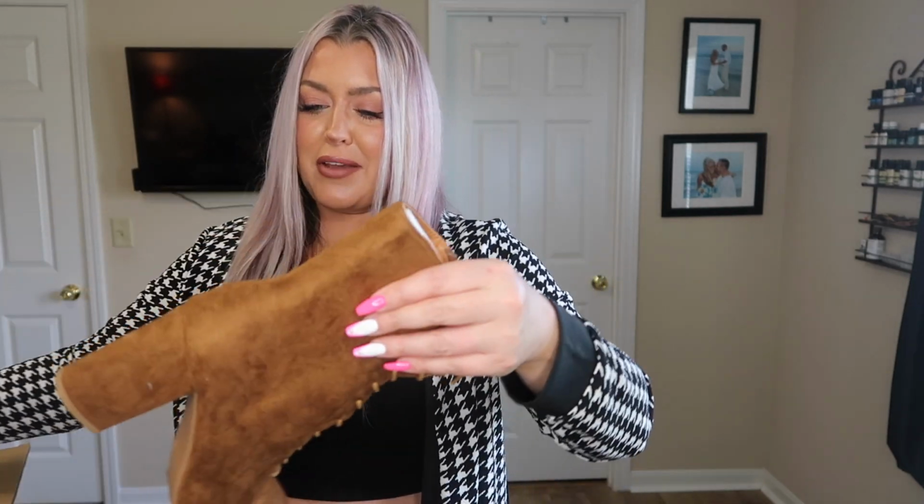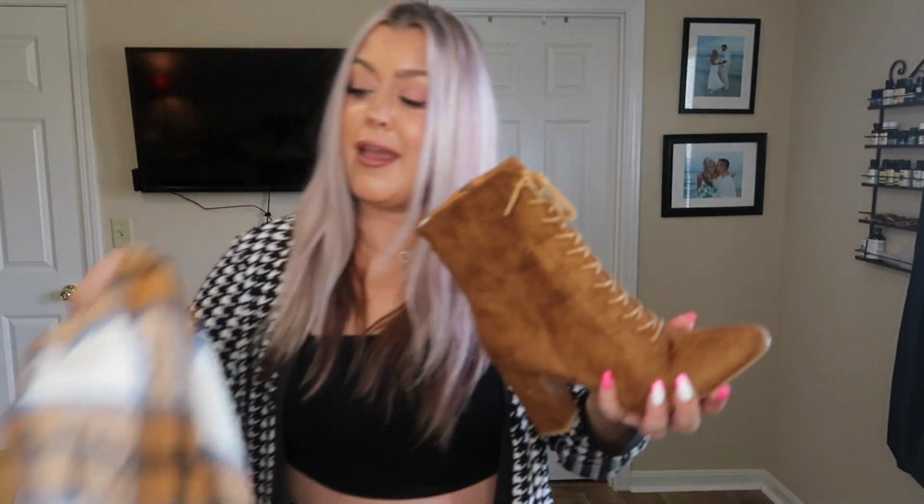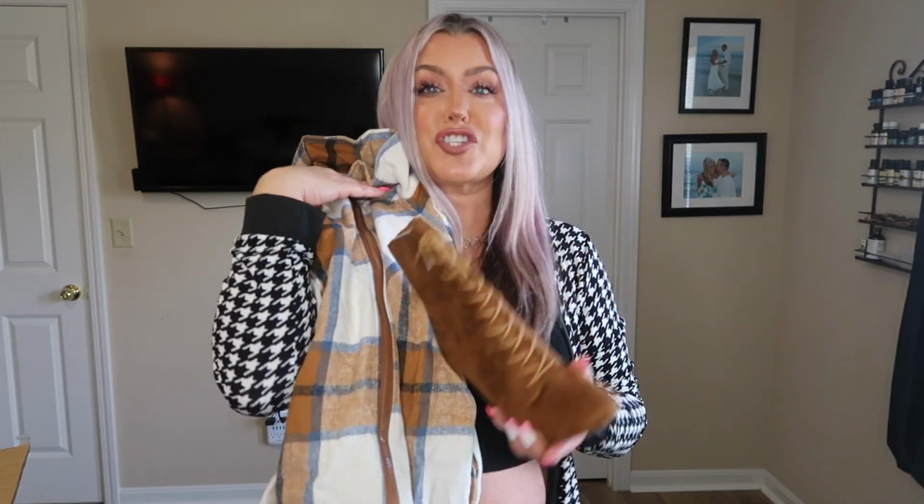And I did pick up a pair of boots. Now I was thinking it would be really cute with this outfit, but I'm not for sure with these jeans, but how cute are these? I mean, get a cute little denim skirt even. These are just so precious.